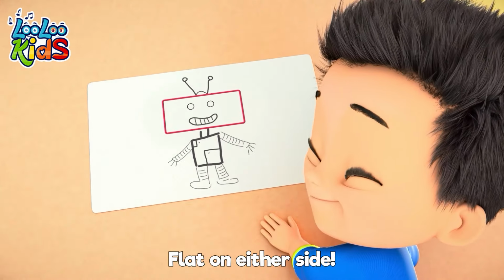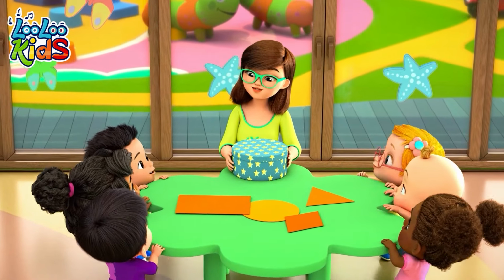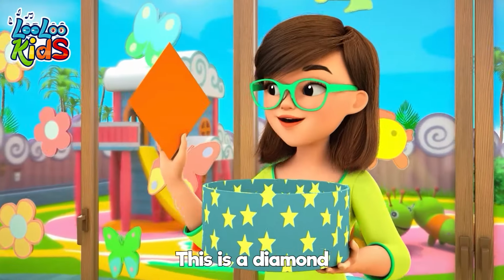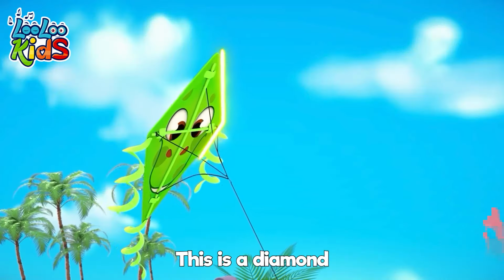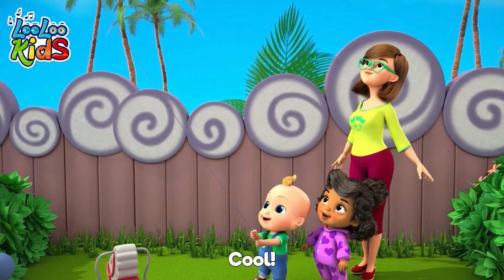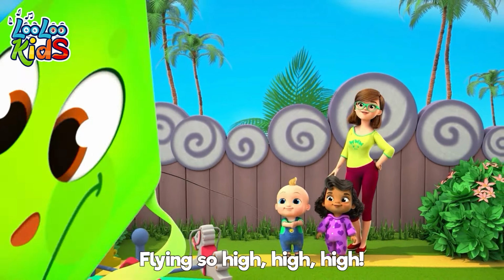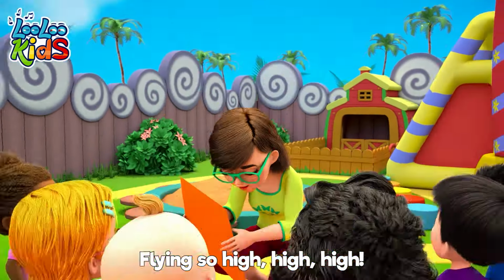Have you ever seen one of these shapes before? This is a diamond. Diamond! Like a kite on an island. Flying so high. Flying so high, high, high.